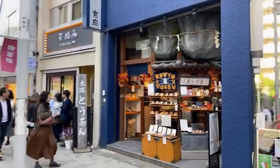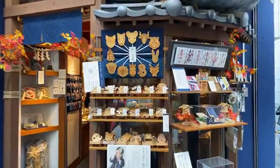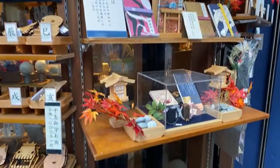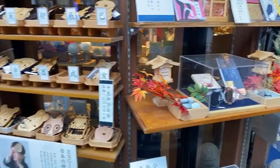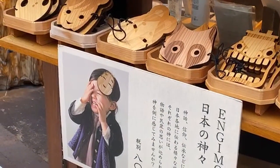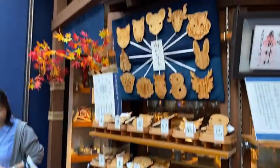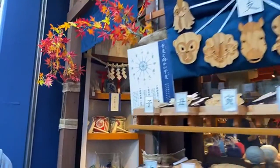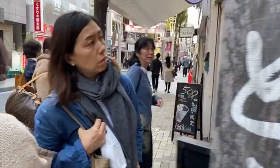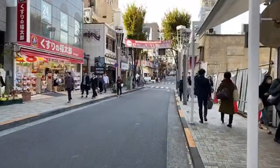It's a nice traditional shop selling handicrafts. Take a quick look-see. Kimono. All right, let's, in the middle of a crowd here. Back out and reset.